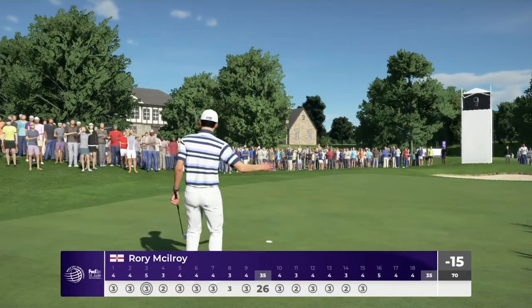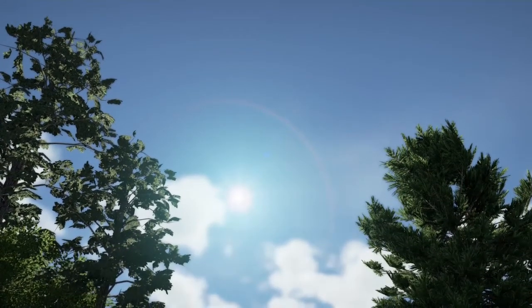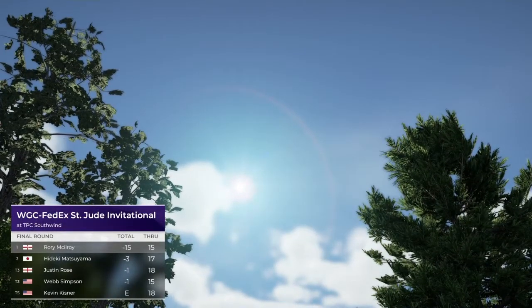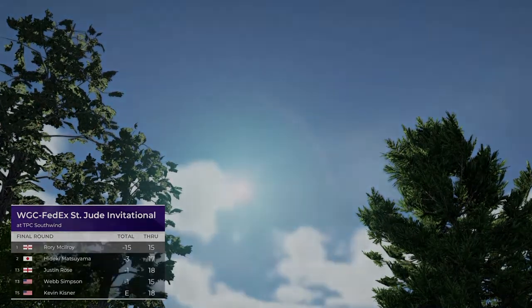And a nice feeling it must be to have that sizable of a lead coming down the stretch. Currently 15 under par for the round. 3 holes remaining. This is what it's all about. Time to see who is going to get it done.